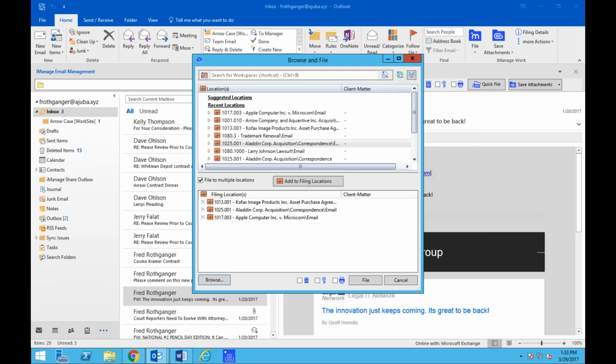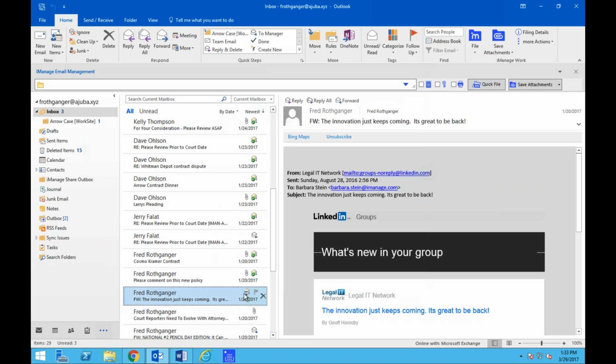And now I've added a third location as well by just browsing through and searching iManage to find that location. And now when I go ahead and click File, this email will now be filed simultaneously into all three of those matters in one shot, and that's new in Work 10.